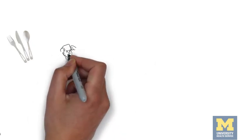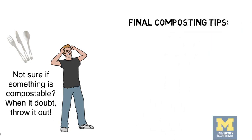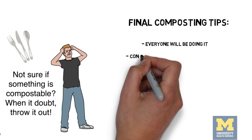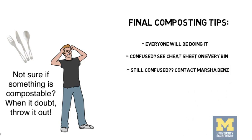I'll never get the hang of this. So what would make it easier for you? If everyone was composting, then I know what to put in there. Everyone will be composting soon, Julian. For now, we'll have a cheat sheet above the composting bin in the staff lounge. If you get confused, you can contact Marsha Benz and Wolverine Wellness.